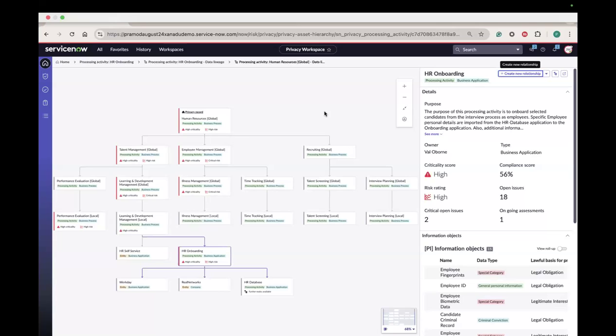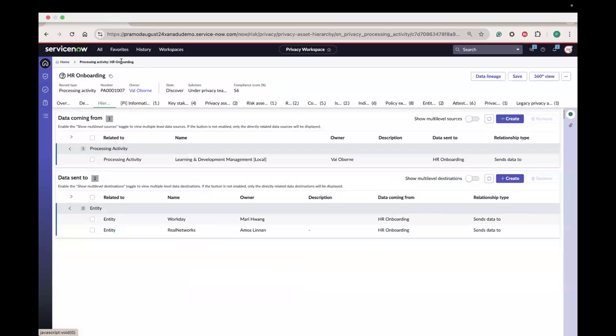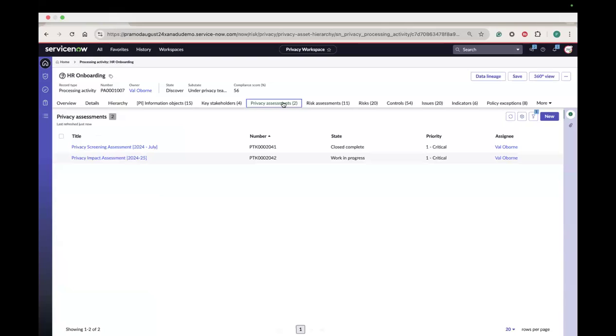But in the current version, there are no configurations. Cool. With that, let's switch to the other functionalities that we have within the privacy. So I'm going back and going to talk about another functionality that is the discuss button.